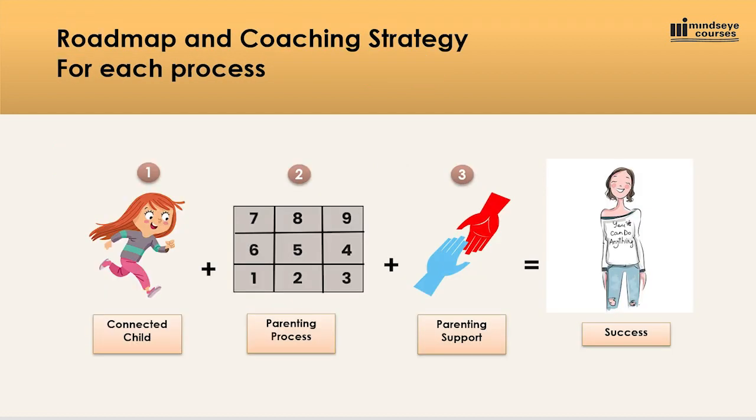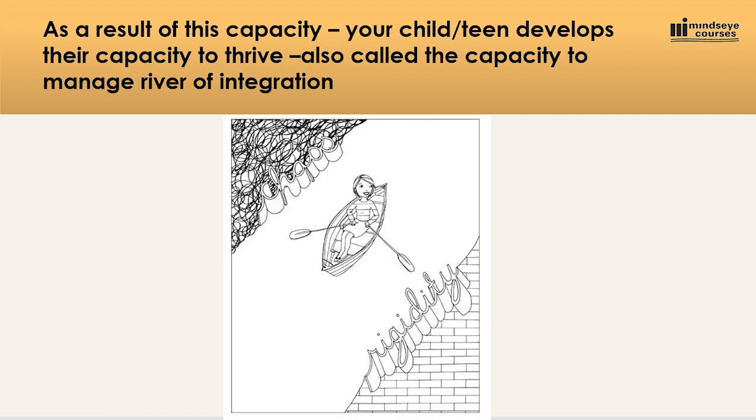A good summary of this is in the diagram, where you start out with a child who is stuck. You as a parent support them to grow using an appropriate development roadmap that connects the whole brain, and providing parenting guidance that will help your child connect the different parts of the brain and they start to function better. This gives them capacity to thrive because now they can handle ups and downs of life and navigate the river of life. If they come across chaos, for example, somebody's stolen your dustbins outside your house, or your relationship with your best friend breaks down, or you lose your favorite toy, you can resolve that problem using your brain.